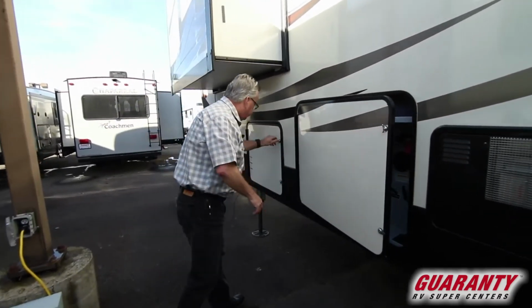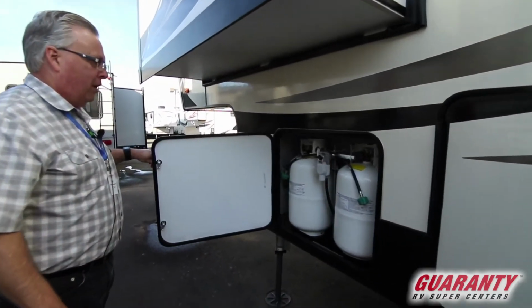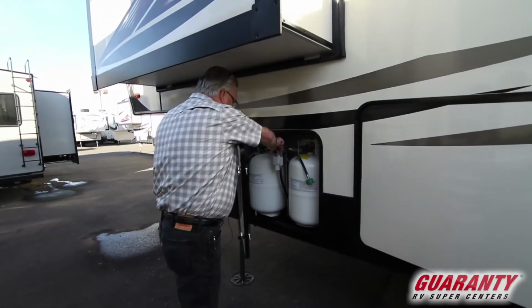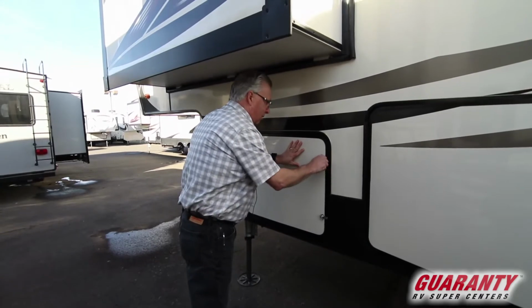2 propane tanks, both on one side, which is kind of nice, easy access. And it does have the flip valve, so you can turn it either to dual position or operate them individually.